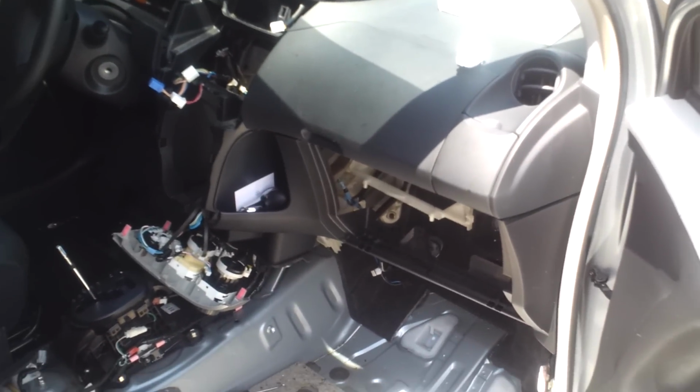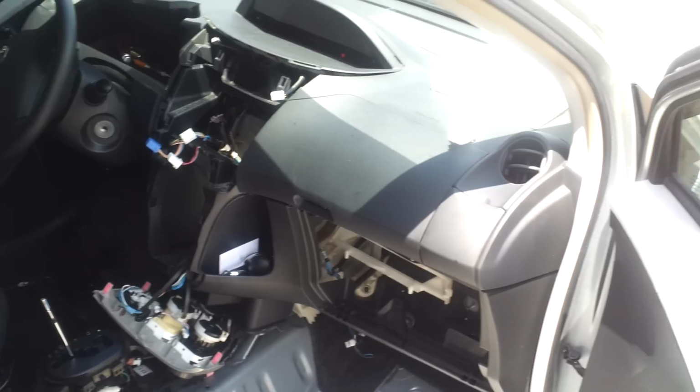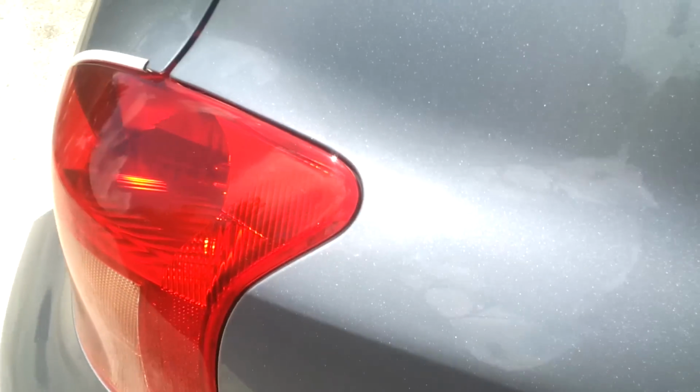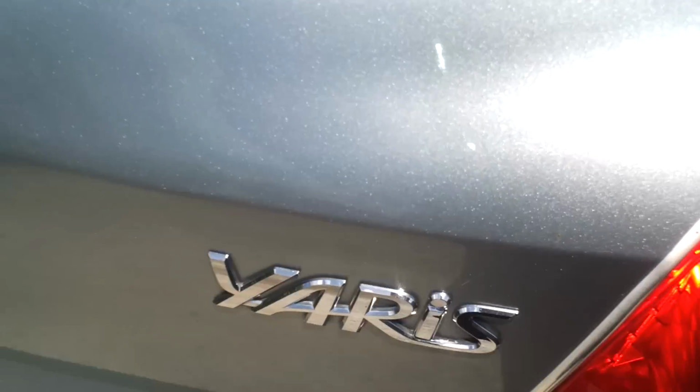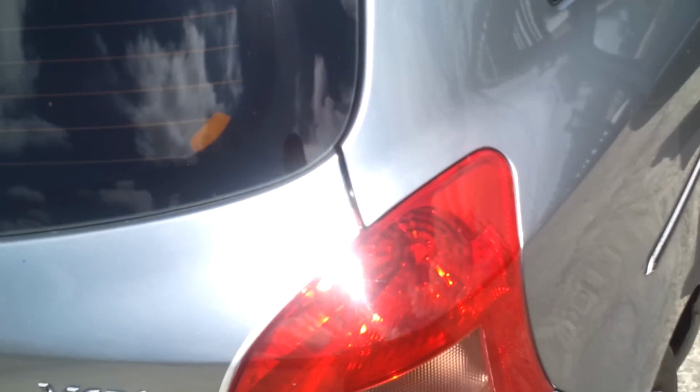So far I've unclogged 3 big pieces of leaves from within that reservoir, and I'm about to dry it out, clean it out. Again, this is the tail of the Yaris, and that's a quick update.